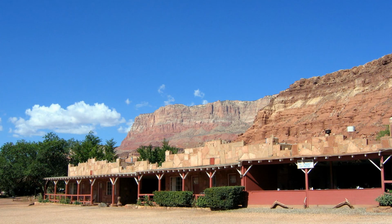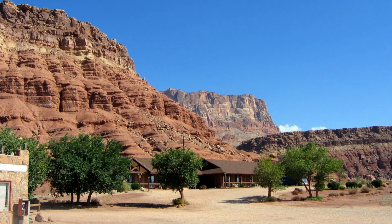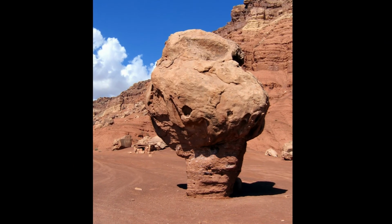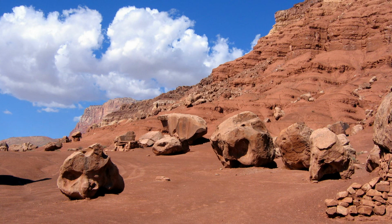We came upon a small roadside stop called Cliff Dwellers. We had no idea what we would find here out in the middle of nowhere. The first thing we saw was this towering red rock formation. It looked like a petrified ice cream cone. We were fascinated by all the large boulders that were in the area.